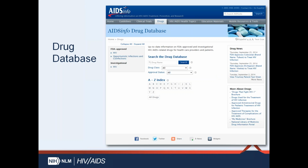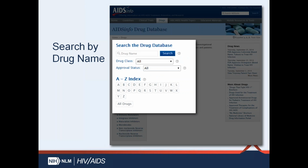As you can see, you can search by drug name, drug class, and approval status. We offer an A to Z index, which you can search for brand name and others. You have drug news, the most up-to-date news on anything being released. We also have more about drugs, which is a lot of information geared towards the patient, so these are great ways to find handouts if you need to find information to disseminate. I'm going to search for ritonavir.